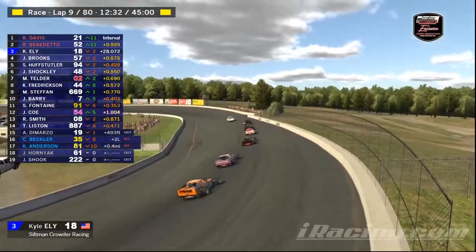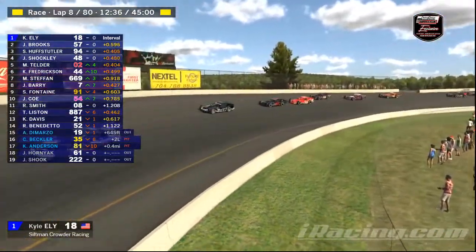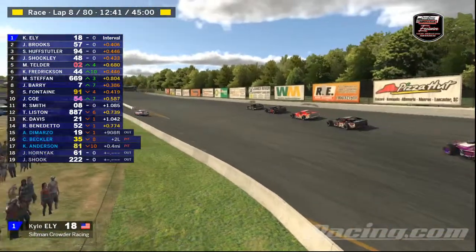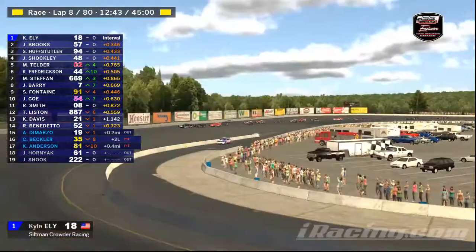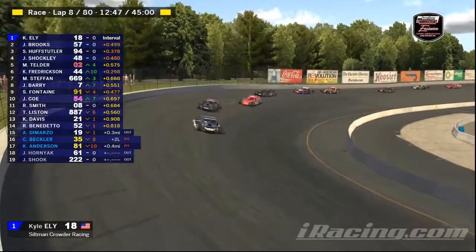As you can see, between turn 1 and 2, that's really not much of a straight. It's basically just an extension of the turn. The track kind of makes me think of the old Nazareth Speedway in Pennsylvania, except that was a little bit longer. It was a mile long. This is not even a half mile.